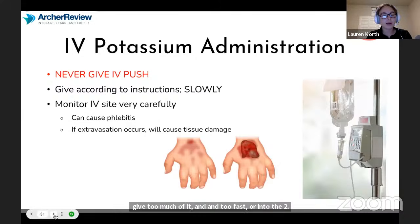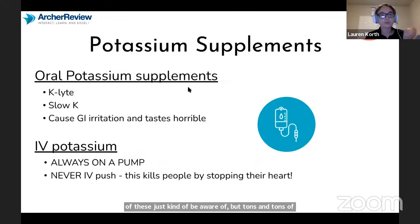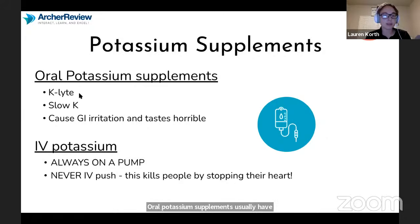All right. And this is just a list of potassium-rich foods. Remember, just tons of fruits, tons of fruits. The rest of these just kind of be aware of, but tons and tons of fruits. And the big ones I want you to know, the avocados, the kiwis, the bananas. Oral potassium supplements usually have K in the name because potassium, that is the atomic symbol. They always taste disgusting and they're really hard on the stomach. And then we already talked about that.